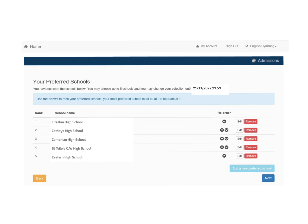Please be aware, applying for only one school will not increase your chances of getting this school. Also, applying for the same school more than once will again not increase your chances of getting in. If you apply to a faith school such as St Tylo's, you need to check their website as they may have additional forms for you to complete.